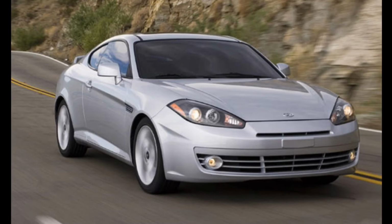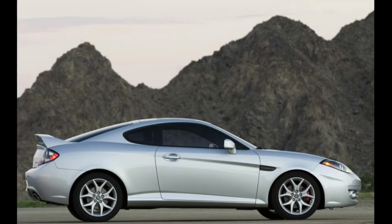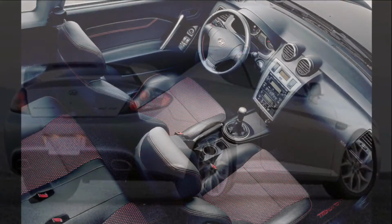Number 2, the Hyundai Tiburon. Now, the Hyundai Tiburon seems like it has all the right things going for it. Its sporty looks, right proportions, and it has a V6. Not to mention, it's light and small. This should be a recipe for a quick car, right?